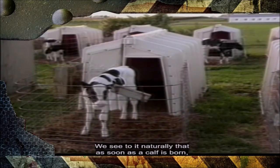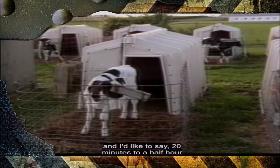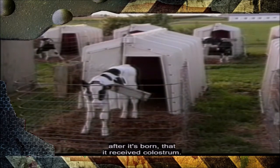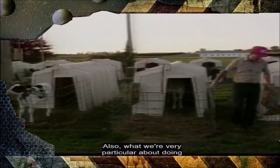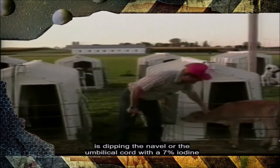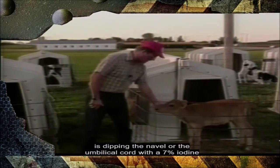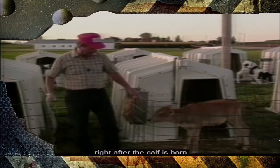We see to it naturally that as soon as the calf is born, and I like to say 20 minutes to a half hour after it's born, that it receives colostrum. Also, what we're very particular about doing is dipping the navel or the umbilical cord with iodine, a 7% iodine, right after the calf is born.